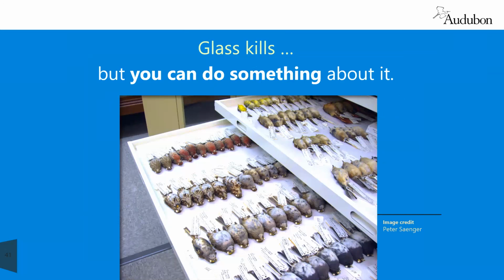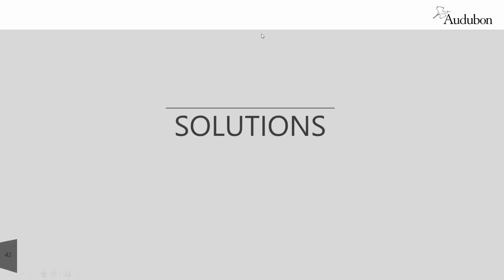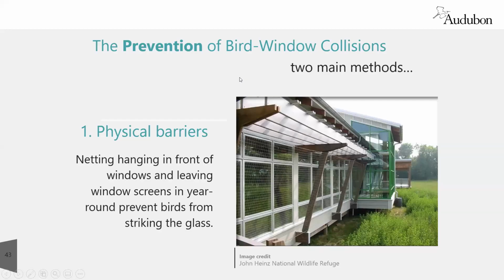So it's not all doom and gloom, and Lynnette has the happier end of this presentation. She's going to talk about solutions and things that you can do at home. So Lynnette, take it away. All right. So most unfortunately, that's the bad news, and it's bad, but we actually can do something to reduce all this carnage, and hopefully get rid of some misconceptions about what actually works. So next slide.